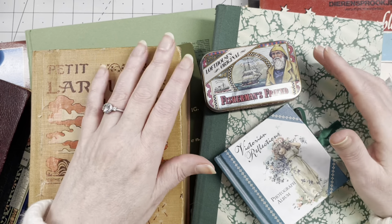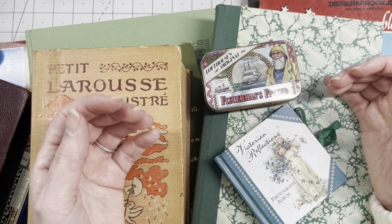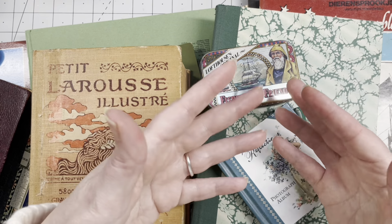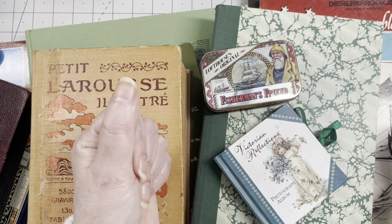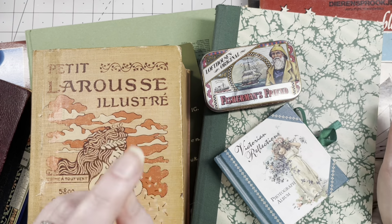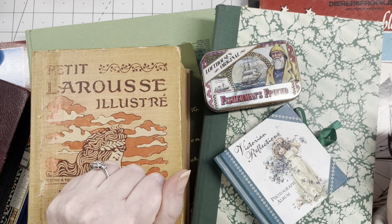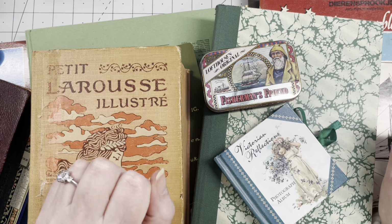What I also want to do is share a little happy mail and an Instagram order and a small vintage treasure haul. Yeah, so I have two happy mails, one Instagram order, and I did a small treasure hunt. But I had some lovely goodies.